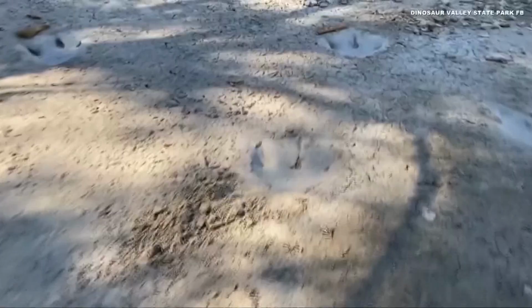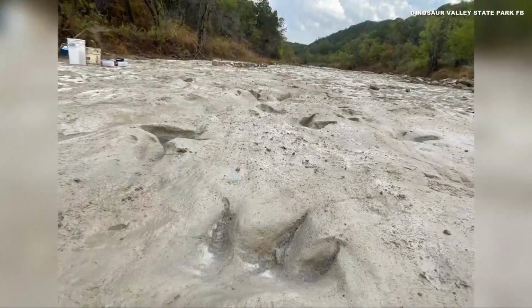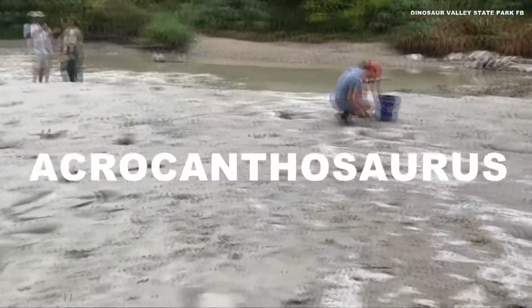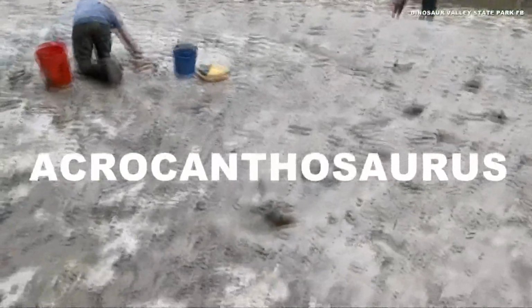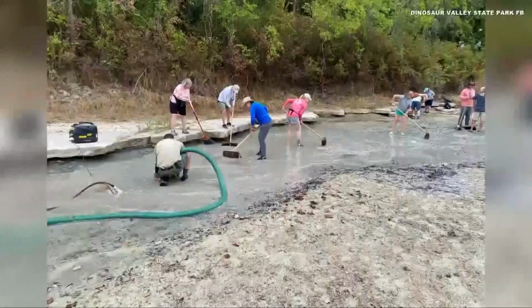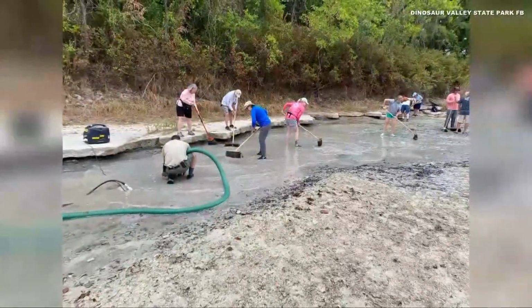their tracks. Various types of dino tracks have been found around the state park, but one is causing a big roar. Around 40 volunteers were found preserving the prints from an Acrocanthosaurus dinosaur in the area of the Paluxy River. But how were these tracks uncovered? The river is kind of a double-edged sword. If there was no river, we would never have found tracks, because that's what has cut down through the layers of silt and limestone and sediment to expose the tracks.